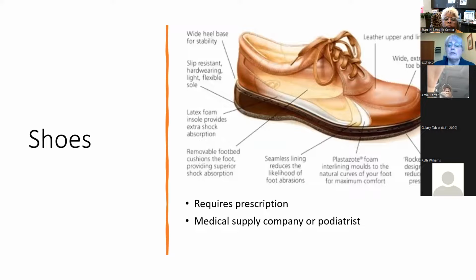Okay, so here's some more information about the things you're looking for in diabetic shoes. This is just an example of one type of shoe, but basically you want something that has plenty of room in the toe box so that you don't have any squeezing or causing your toes to rub against each other. Something with a good amount of padding on the bottom, a non-slip bottom, and a wide base for stability.